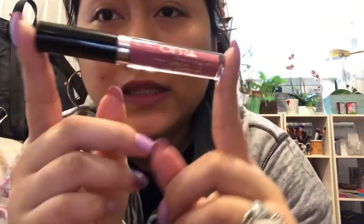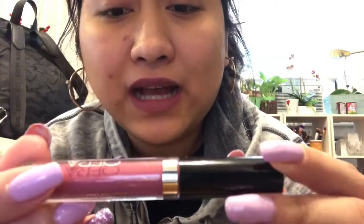I usually carry a hand sanitizer, but I guess today I don't, because I usually clean out my makeup bag a lot and I forget things. And the next thing I have is the Ipsy Ultra liquid lipstick. I think it doesn't have the color on it, but I'm wearing it right now. It's really beautiful. It's long lasting. Yeah, it is long lasting.